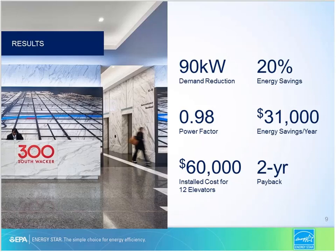And from an outcome standpoint, it was pretty effective. In this particular case I showed you was 90 kilowatts demand reduction. Overall, we got a 20% electricity savings for the elevator operation. The regenerative drive controller and software is very energy efficient, like 98% efficient. We've saved a little over $30,000 a year on elevator electricity, and that's in Chicago, so that's not a particularly pricey market compared to, you know, Boston, New York, San Fran type of thing.